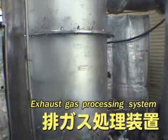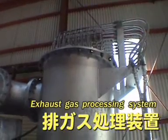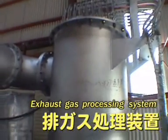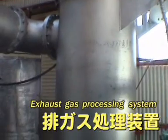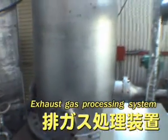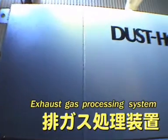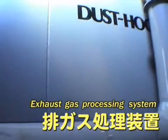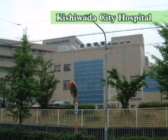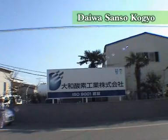This is the exhaust gas processing system. Combustibles can be gasified without burning. That reduces the generation of harmful dioxins. The first system delivered went to Kishiwada City Hospital in March 2003, followed by another to Daiwa Sanso Kogyo. Both systems are working steadily.